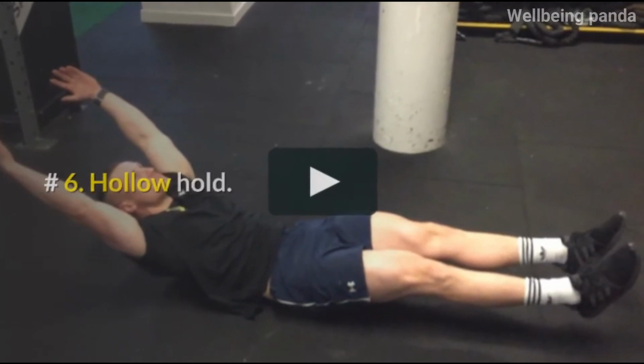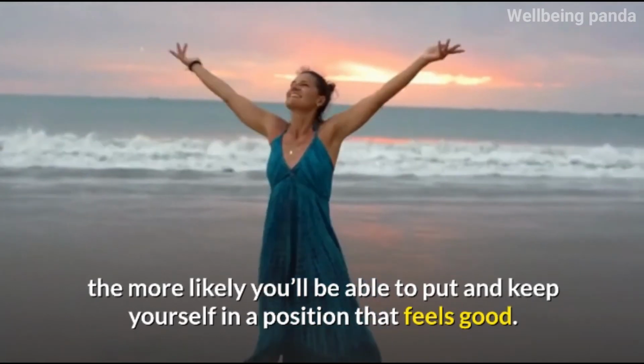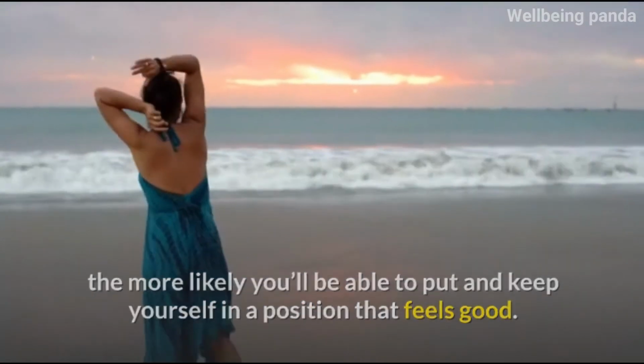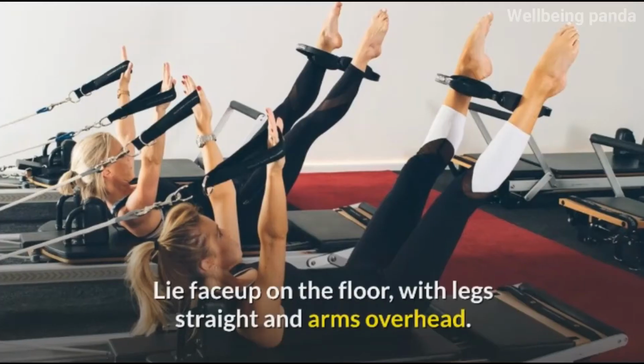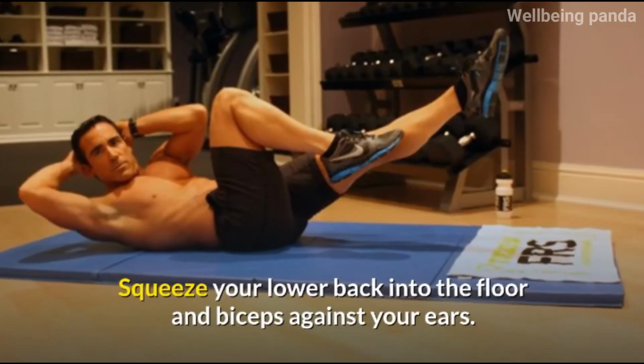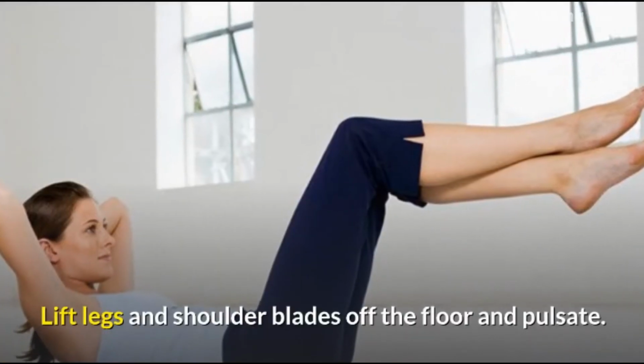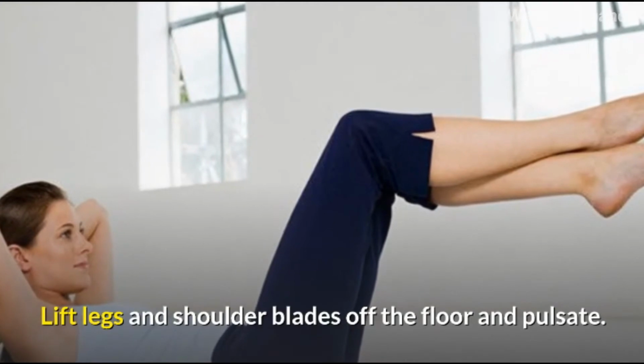Number 6. Hollow hold. The more control you have of your movements in bed, the more likely you'll be able to put and keep yourself in a position that feels good. To do the hollow hold, lie face up on the floor, with legs straight and arms overhead. Squeeze your lower back into the floor and biceps against your ears. Lift legs and shoulder blades off the floor and pulsate.